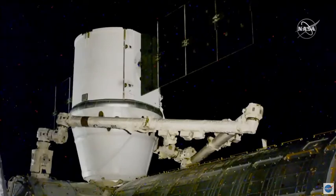Robotics officers are now using the Canadarm2 to reposition the spacecraft, make the alignments necessary, and will be ready to berth it to the station's Harmony module, where it will stay for the next month.